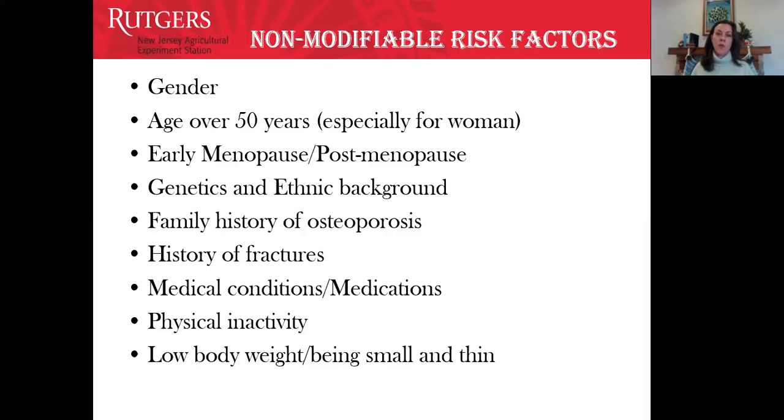Early menopause or being postmenopausal is a risk factor for osteoporosis as well. Your genetics and ethnic background, and a family history of osteoporosis: if you have it in your family, you are more likely to develop the disease yourself. If you have a history of fractures, certain medical conditions, which may then lead to medications that you're taking, some medications can increase your risk for osteoporosis. Physical inactivity and low body weight: being very small and thin can increase your risk factor for osteoporosis.